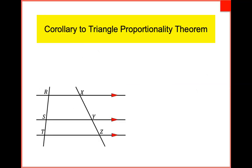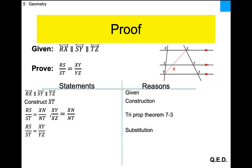I'm wondering how is it xy to YZ? Wouldn't it be xy to YZ? Yeah, that's what it is. It's the Y on the middle, so that should be a Y, correct? Yeah, okay. That's a formatting error.